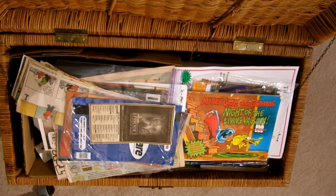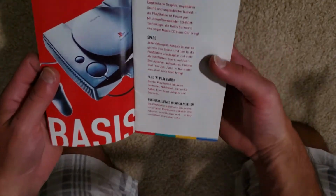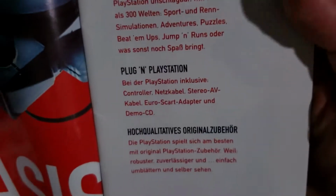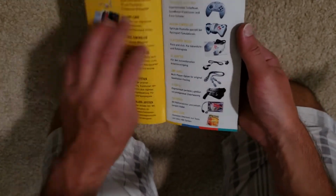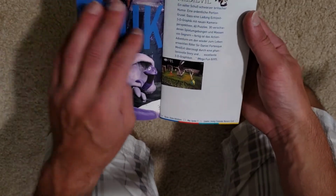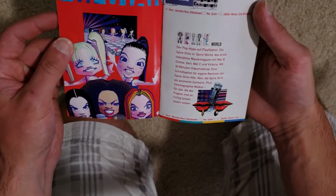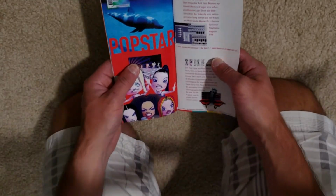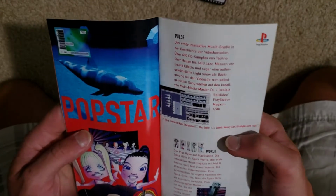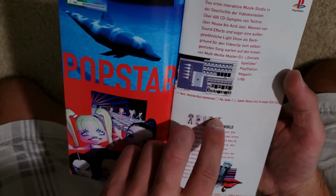Here we got some PlayStation stuff. Okay, this is German, so this is definitely from Europe. See, definitely German. And then G-Con. Treasures of the Deep. I was thinking of games that were in a catalog, where you'd see an advertisement say coming soon, and you go like, where is this game? I don't recognize this game, this Pulse. So maybe that was only an import exclusive.